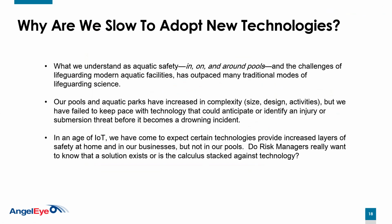Our design is outpacing traditional lifeguard science. Lifeguard science really hasn't changed much in 40 years. Yes, extrication techniques have changed. Yes, CPR has changed. Yes, some equipment has changed. But realistically, we're depending upon our young men and women to do a job that is of the utmost importance. And in certain indoor and outdoor environments, that becomes a real challenge. Glare, ambient light, noise, they all have an impact.